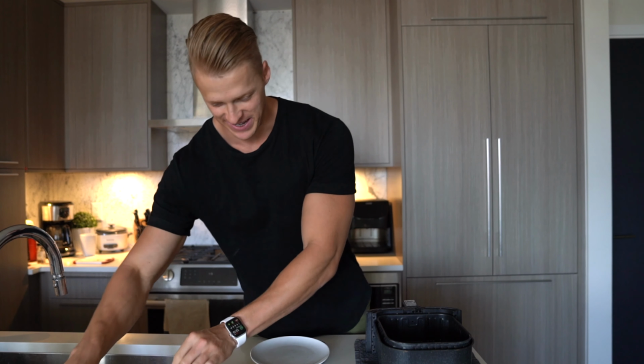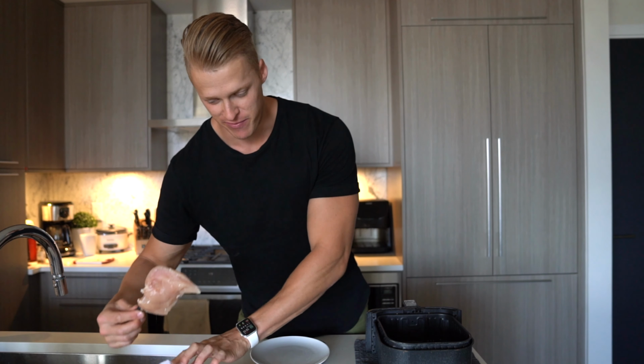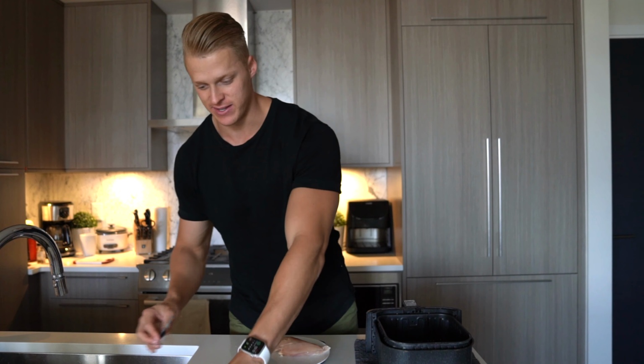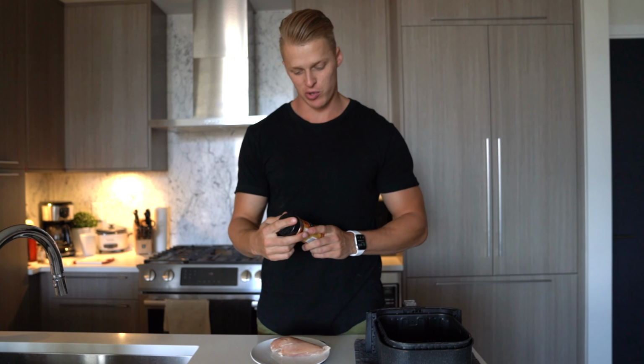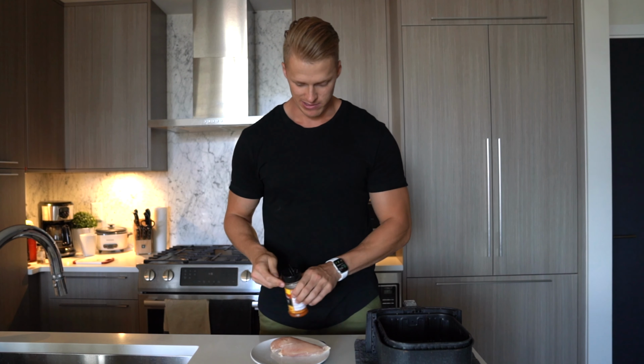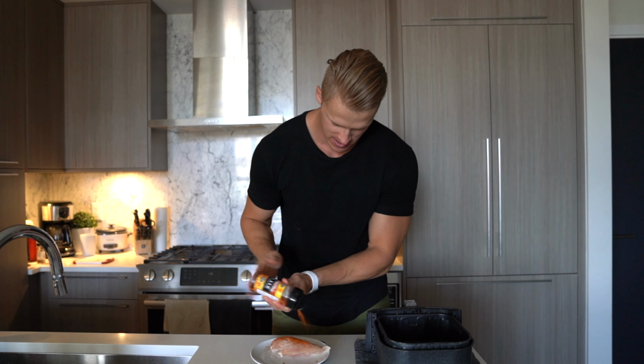So this is literally the easiest food you're ever gonna cook. You're literally gonna take a chicken breast. I like to weigh out my food because I'm tracking all my macros. So we got 200 grams of chicken breast there. I'll grab a seasoning of my choice. So today we're doing chicken and ribs from the Keg Steakhouse. Lightly season that guy up.